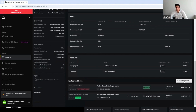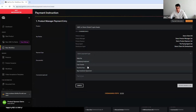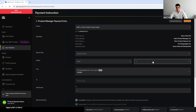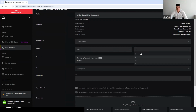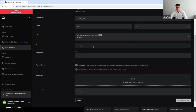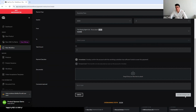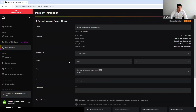So I go here, new workflow, then I go to payment instruction, and then here I select payment type, can say, okay, quarterly fees for 2024, second quarter, and I want it from the paying agent to, so let's say 2024, and I select from the paying agent to here should be my account of my company, and then I click on initiate workflow, and then the workflow is initiated. So the money is transferred. All right.